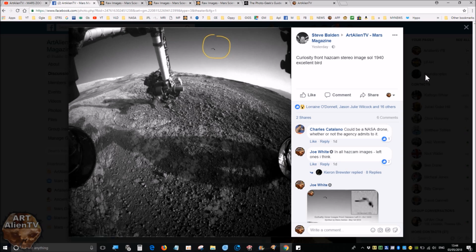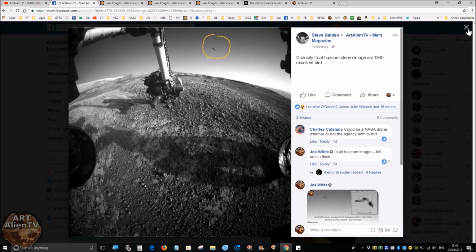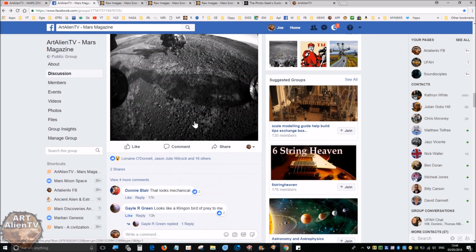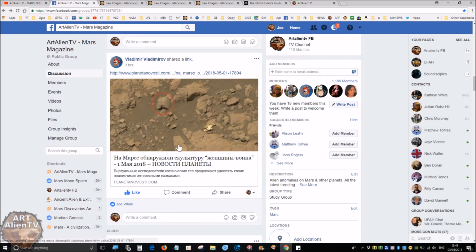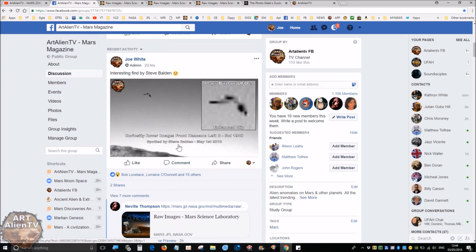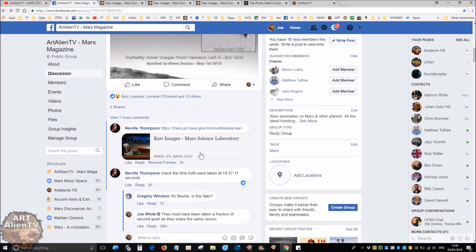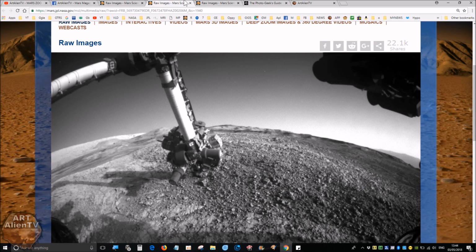So check it out. This is an interesting find, and you can see some of the comments here. Looks like a Klingon bird of prey, looks mechanical, that kind of thing. People are trying to figure out what this is. There's also a comment by Neville Thompson, who's pointed out that it's actually in two photographs. Well, it's not in two photographs. It's only in one photograph taken at the same time as another.